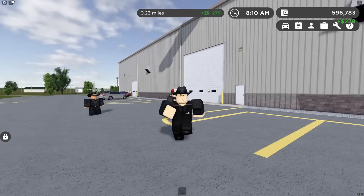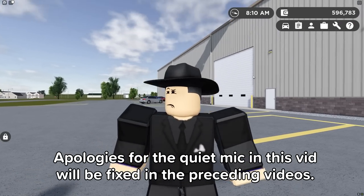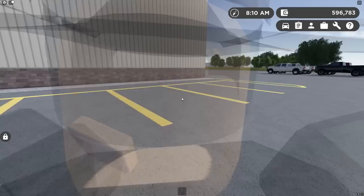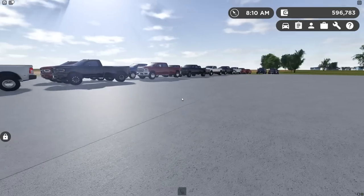So we're here, reviewing the 5th gens. They're coming out in the next update. It's just they're not necessarily ready yet, except one trim. But we have a load of 5th gens here. Right off the bat, guys, what do you think is your favorite?